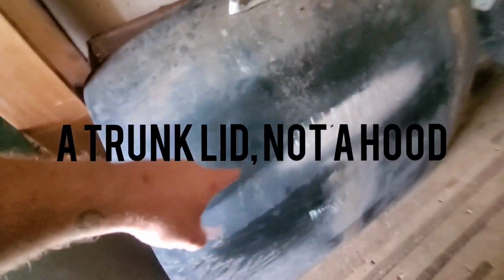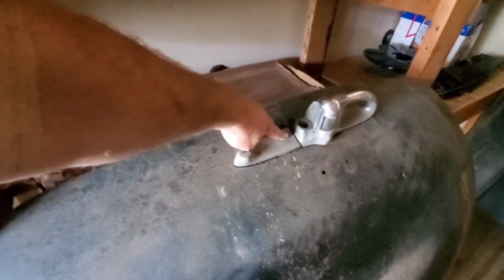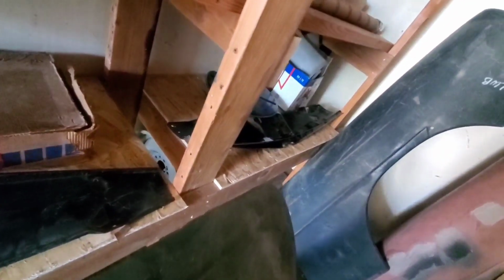This hood we think is the one that we're going to need, because we think this here is where the Hudson emblem is, which we have, and I think we have a new one of these. Let's see here. Another. I think this will not fit ours. Maybe I'm wrong. Maybe it's the other way around. One of these fits. One of these does not fit on the radiator hood support latch or whatever.